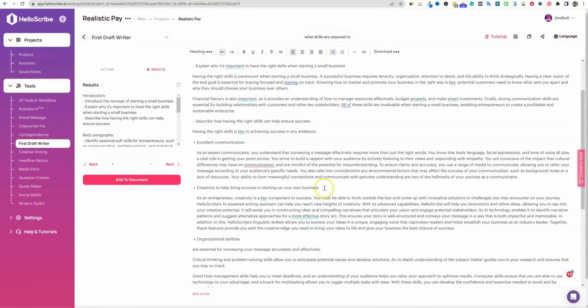So I recommend doing that. If you go back seven-plus months ago, this is where AI was at. And there's nothing wrong with using this tool for what it is right now. I think that if you want to get more involved with the writing process, you want to have more control over what you're doing over here, I do think HelloScribe is a great tool for you.